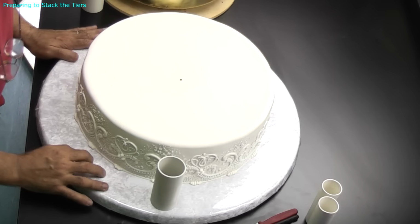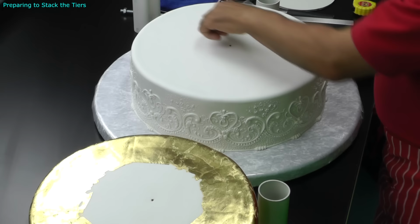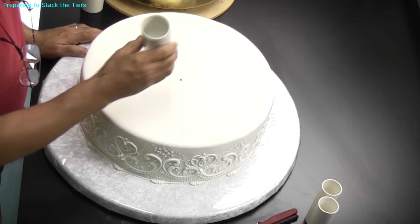The first thing is I like to place this cake on top of here. But if I place this weight on top of the cake at room temperature, after a while it will crack on the side, because there's a lot of pressure. Imagine this is only the second tier and there will be more tiers on top of it. So I want to build this cake step by step using these PVC pipes. The PVC pipes stay in the middle and take the weight.